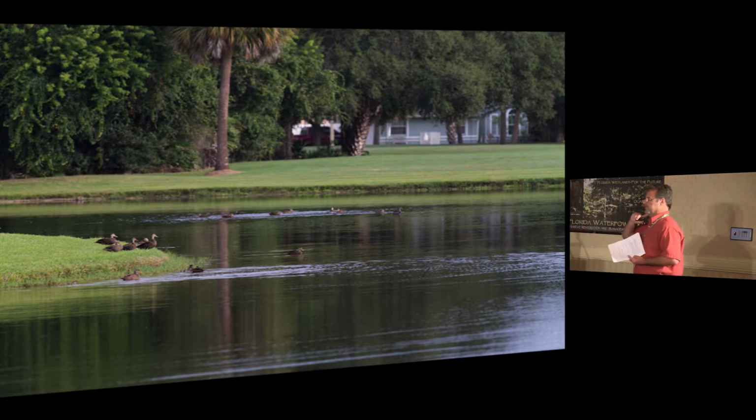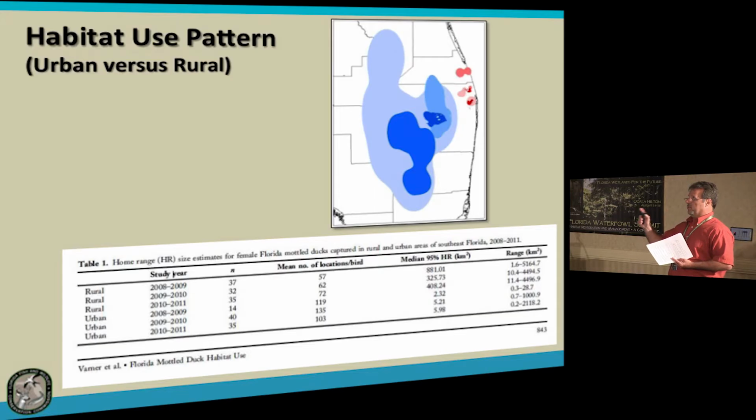A little graphical demonstration of what I was talking about as far as movements of the urban birds versus the rural birds. This is a sampling of home range sizes of rural birds, the blues, and here's a sampling of the home range sizes of the urban birds in the red and pinks. Okay? Hundreds of square kilometers in size for rural birds, their home ranges. Single digits, 2 to 5 square kilometers for urban birds. They're not moving. They're using very similar types of habitats the whole year, and they're barely moving at all.